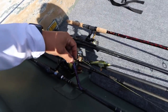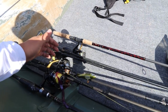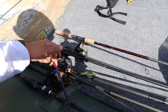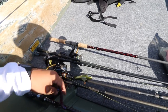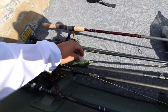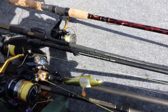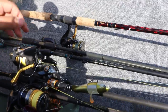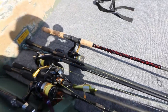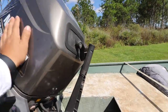I have one tied in from my previous time, so I'm going to try some flipping. I'm going to do some Senko, Texas rig. I have this plopper, I believe, from Guggenbaits, trying that out to see how it works. And then I have a chatterbait and a spinnerbait. It's fall season right now, so I'm trying to see. I have the baby right here, ready to go.